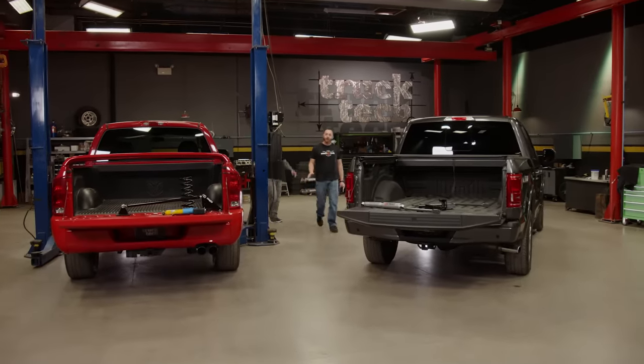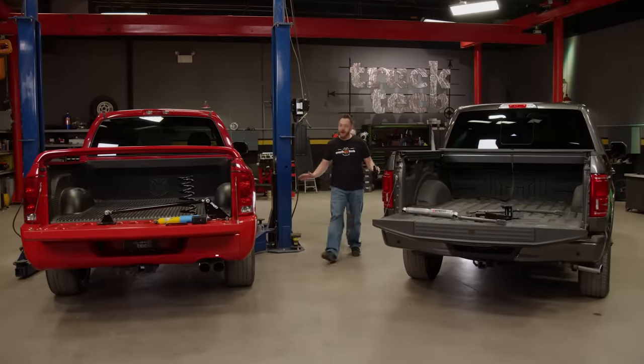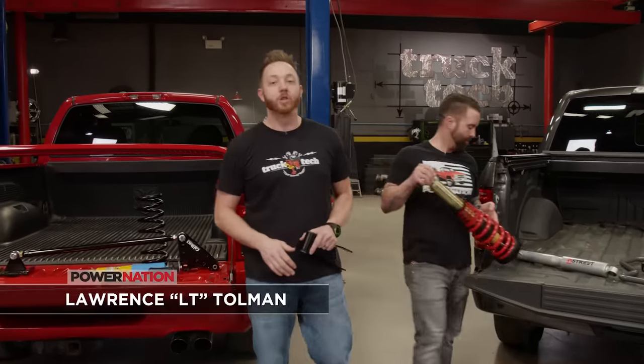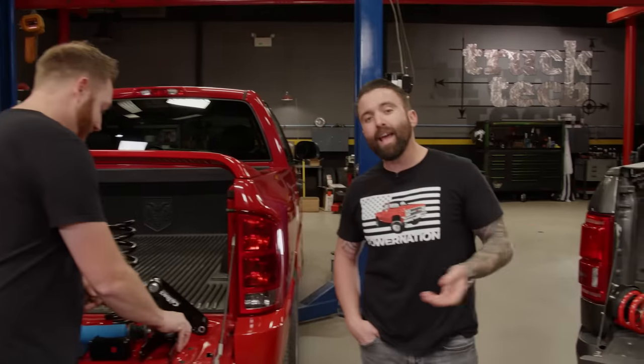We could tell early on with our testing out at the track that neither one of these trucks is going to handle all that good in its stock condition. So we're going to start out by bringing the center of gravity a little bit closer to the ground. We're going to lower these trucks. And to make that happen, Summit Racing sent us over each a lowering kit.